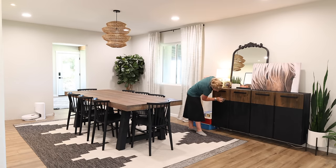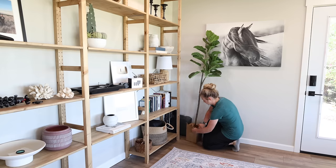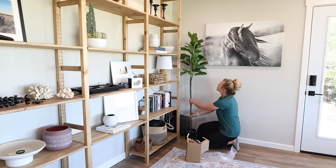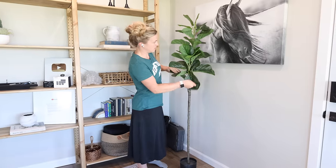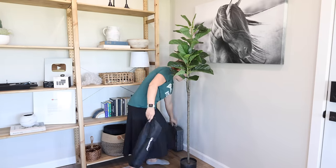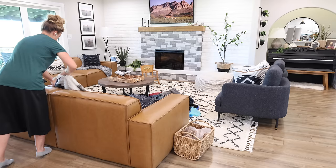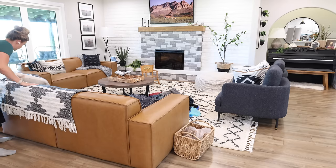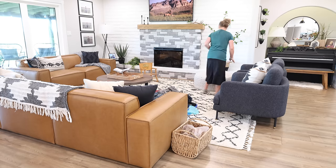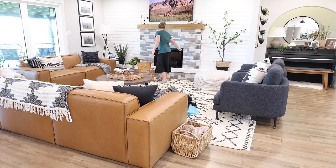I'm continuing on with the cleaning there in the dining room. I did a little bit of cleaning in my office. I had gotten this fiddle leaf fig tree with my Nearly Natural order when I got those Nearly Natural items for the living room, and I just decided to put that fiddle leaf fig tree in my office. I just need to get a little basket or a little pot to set it in, but I'm going to keep it over there in the corner beside the horse canvas.